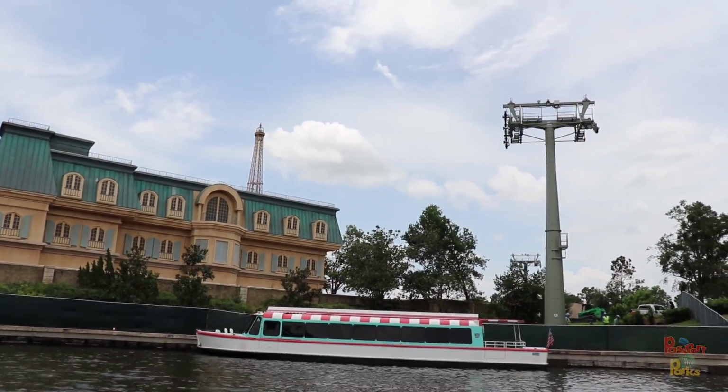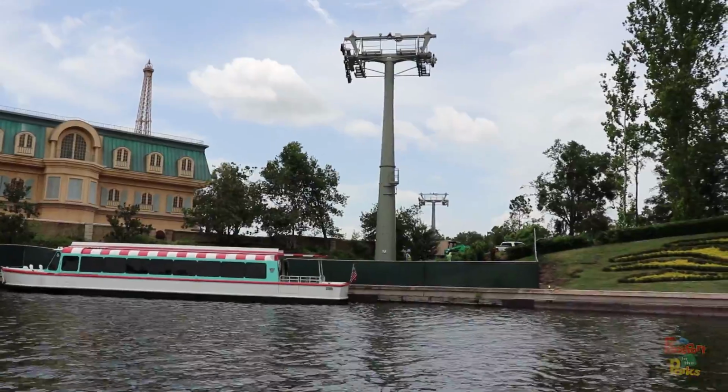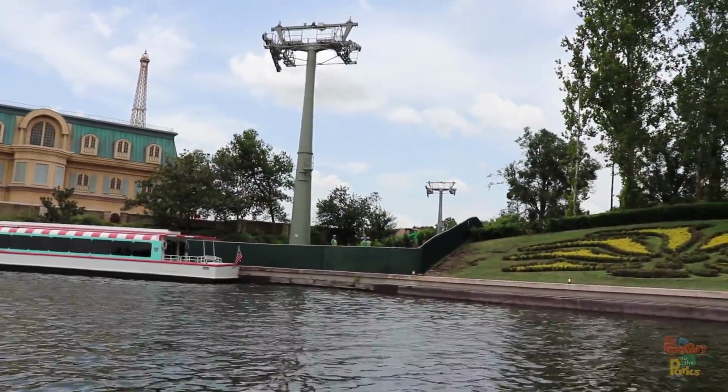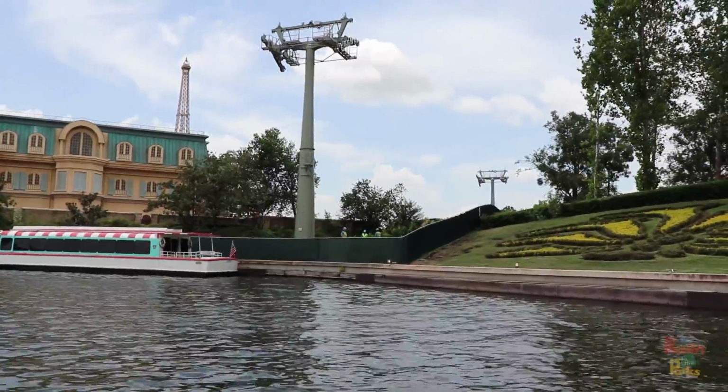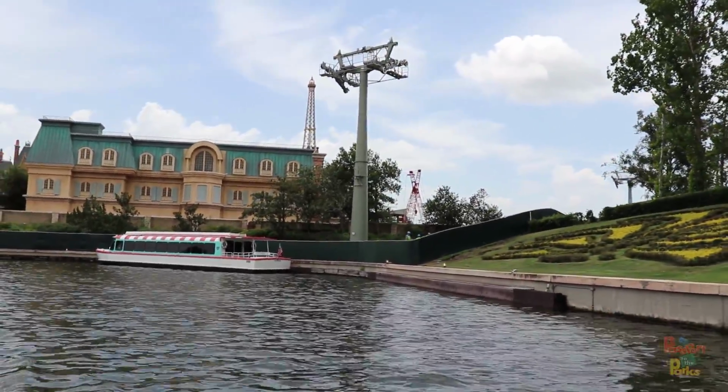Got a cool view of the station as we're coming into Epcot, so we get a nice view of the towers as we're leaving here. And we're also going to be able to see Ratatouille that's being built behind France.